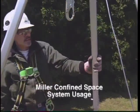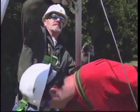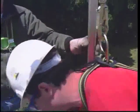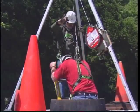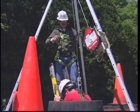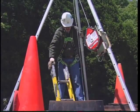First, connect the locking snap hook of the Mightyvac rescue unit to the back D-ring of the entrance harness. The entrant is now ready to enter the confined space. Remember, an attendant must remain on the site while the entrant is working in a confined space. If the entrant falls or becomes incapacitated, the attendant must be ready for immediate action.